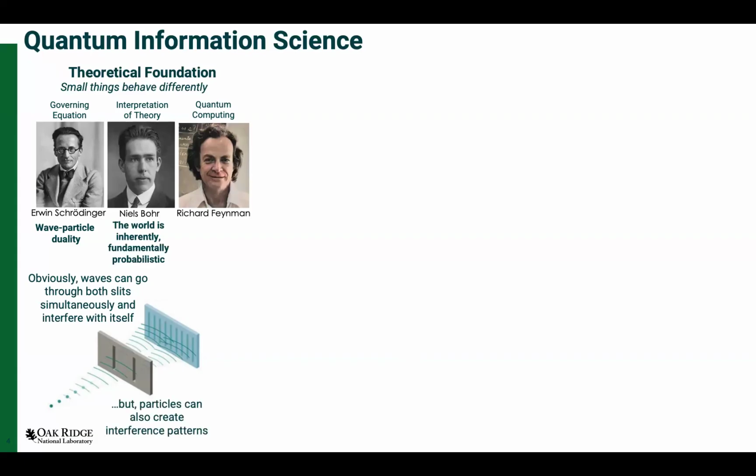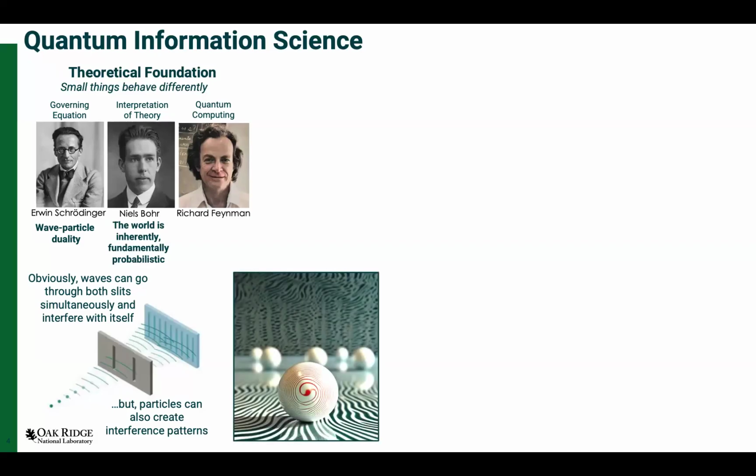But what's really weird is that this can happen with particles as well, right? So you can send an electron through. Well, this happens in the electron microscope every day. We can split it and it'll interfere with itself going through there. They can do that with protons. They do that with neutrons. It's the whole SNS is based on this kind of thing. They've done it with bigger molecules like buckyballs. I mean, giant molecules that will seemingly go through two slits at the same time and interfere with itself after the fact, which is bizarre, right?